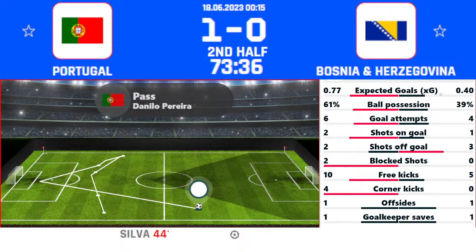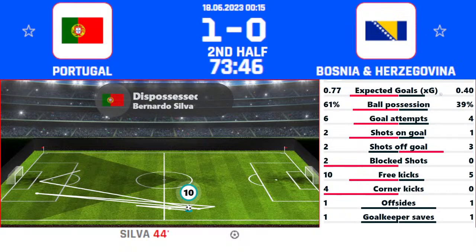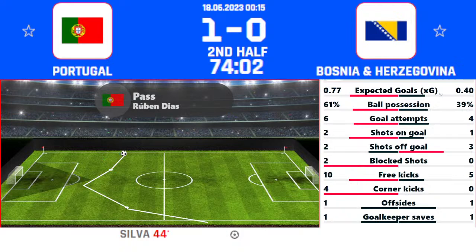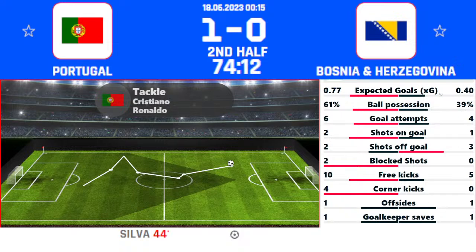If I talk about the last 5 matches for both teams, first we will start with Portugal. They have won 3 games and lost 2 games. One loss against Morocco, 1-0, and one against South Korea, 2-1. And they have won against Luxembourg, Liechtenstein, and Switzerland. For Bosnia, they have won 3 games in their last 5 matches. They have lost their last match. So, they have lost against Slovakia and Romania. They have won against Iceland, Montenegro, and Finland.